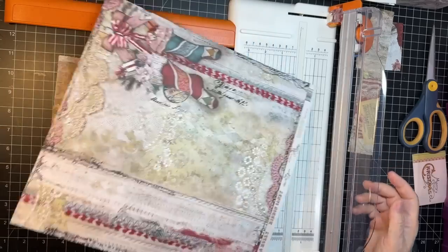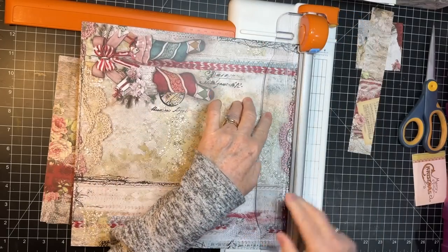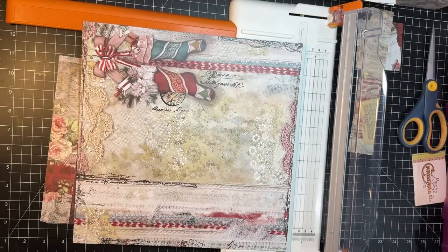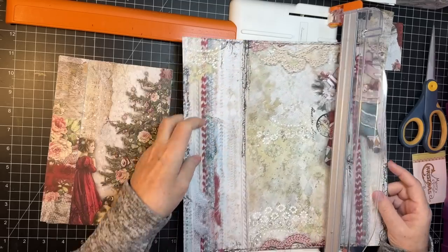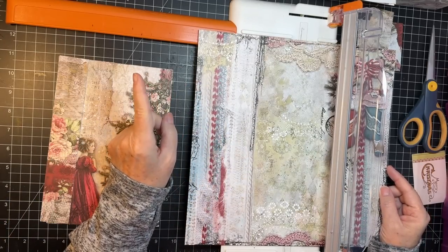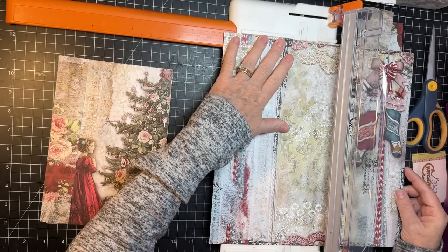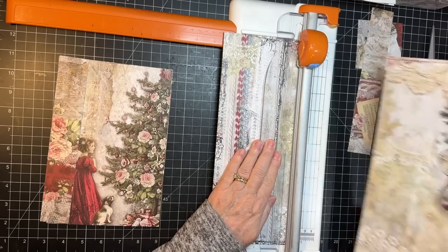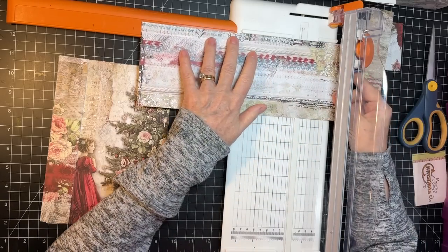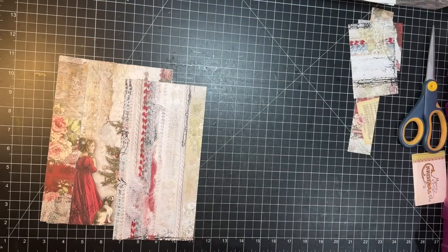Okay, so what I want to do is get rid of the branding strip again. Okay, and just popping that into my scraps. How big do I want this? 1.5 inches. And then 1.5 inches is 3, and another 1.5 inches is 4.5. Okay, that's where I'm going to go, 4.5. I'm going to do that. Okay, and then I'm going to do this at 9 again. Okay, so there we go.